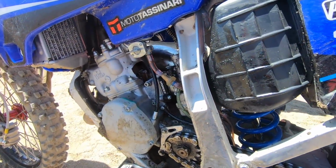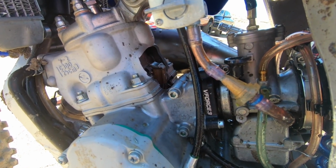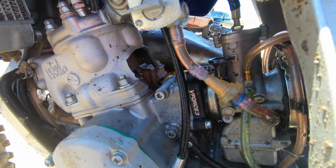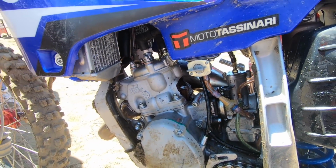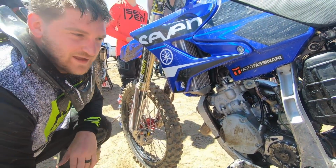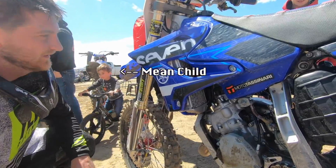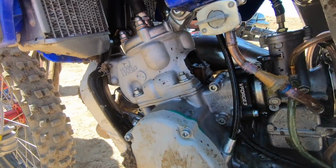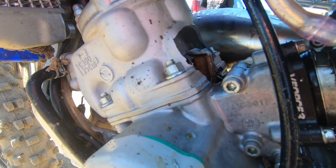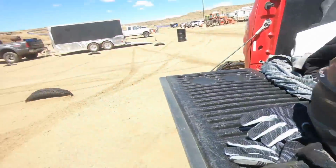Our buddy Luke was riding out there and running his smoker, and the top of the rod broke off of the piston and came right out the back. Such a shame. I don't think mine was ever that bad, but we had our fair share of blown 125s, but that's something else. I'm just glad he's okay after that. Yeah, he rode it out. He's a tough one, but yeah, that's gnarly. Sorry to see that.